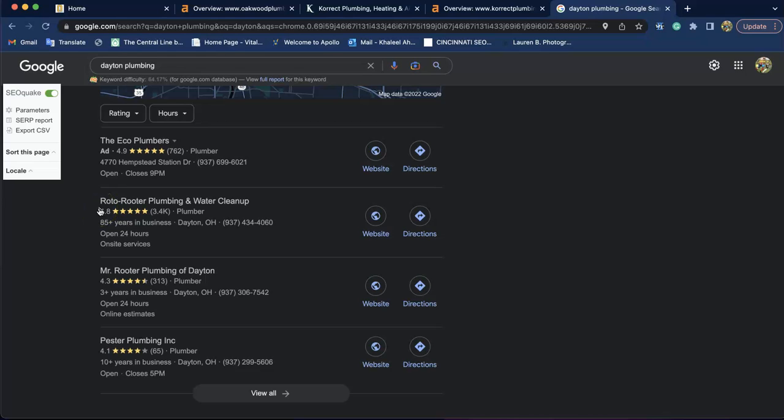And how do you get there? That is all based on citations. So what is a citation? A citation is anywhere your business name, your phone number, and your address, exactly per your Google My Business profile, is shown on different directories. It's kind of like a backlink, but instead of putting your website information into different websites, you're putting your exact business name, your exact phone number, and your exact address into different directories, and it's going to create a citation, and that's really going to boost your popularity in terms of the Google My Business.